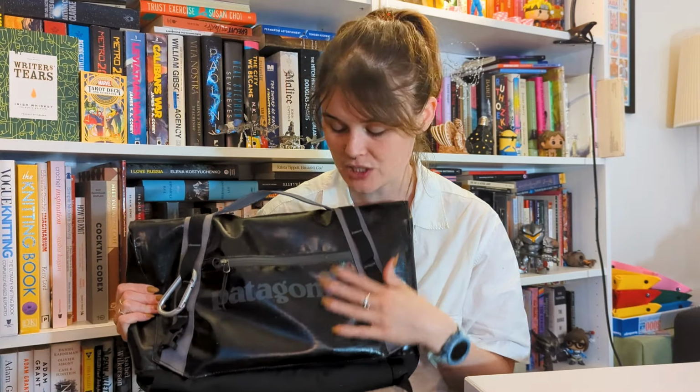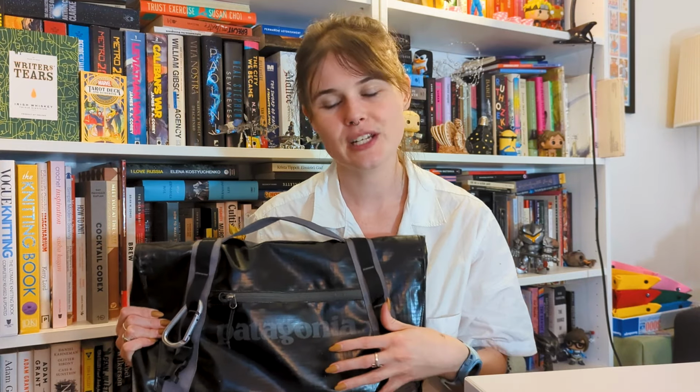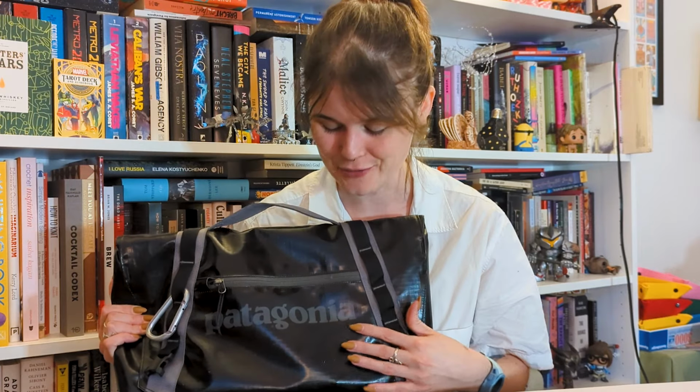Unfortunately, they don't come in this shiny black anymore, so when I got their backpack a couple years later, I had to get a more matte finish. Which is sad because the shiny black is part of what I love about this bag. But anyway, I recently found myself wanting something a little bit more professional, a little bit more fashionable.